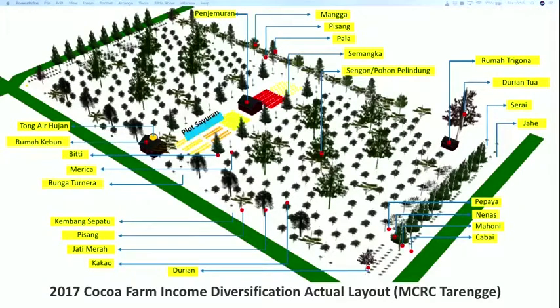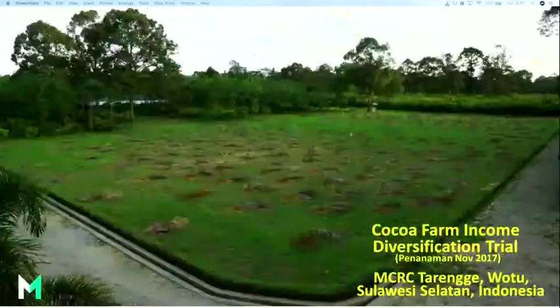I should point out this is in Indonesia. That's a native tree to Indonesia, so we're not introducing an invasive species. The entire farm ecosystem is intended to enable a positive insect microbiome above ground and soil microbiome below ground. Only time will tell if we got it right, but early indications are promising.